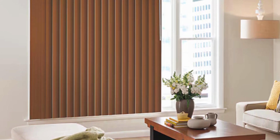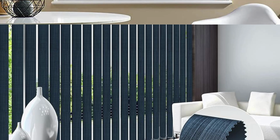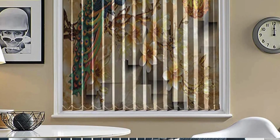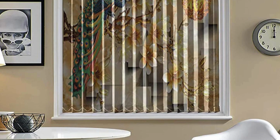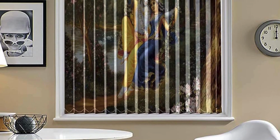Moreover, vertical blinds are incredibly versatile in their application. While they are commonly used for standard windows and sliding glass doors, they can also be installed in unconventional spaces such as bay windows, skylights, and even as room dividers. This adaptability makes vertical blinds a practical and stylish solution for any architectural layout or design challenge. Additionally, vertical blinds offer superior light control compared to other window treatments.